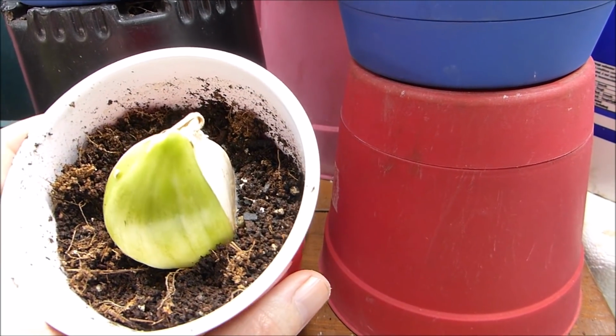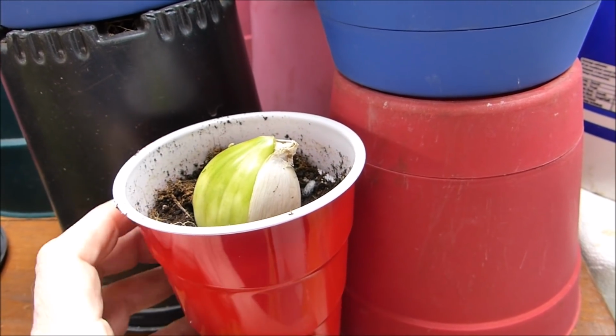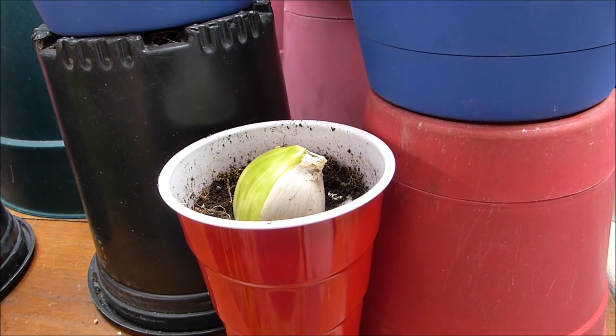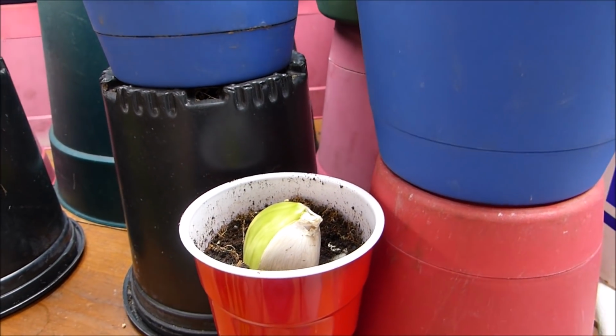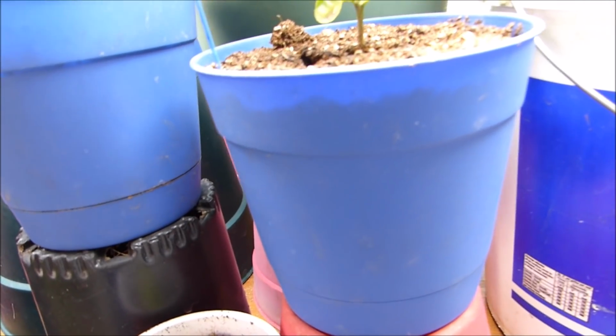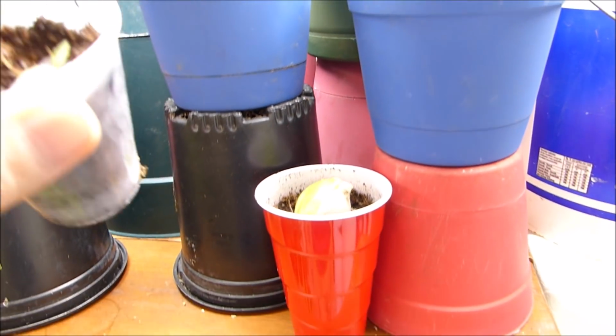So I think I got garlic growing in my Voodoo Garden. I don't know if it's going to produce anything, and generally when I plant these things, I don't care. I just grow for the fun of it. I don't really grow as much for production. And up here, actually, I'm just going to back it off.